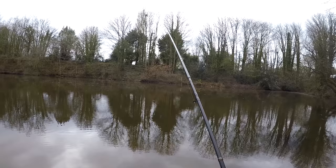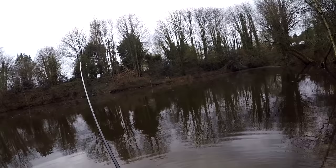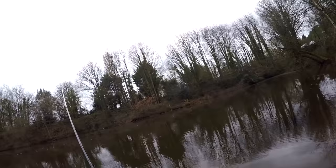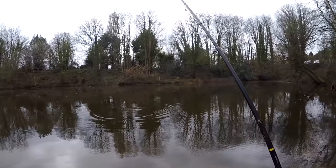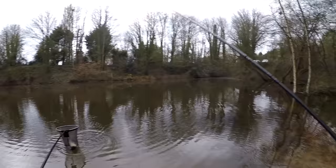With that hemp and that corn on the bottom, them little skimmers, you just know that daddy skimmer's about. Almost certainly going to be attracted by that hemp and them bits of corn. We've hooked into a proper bream, and that is what I love about fishing the waggler. When you're fishing all the depths, you can get roach on the drop, skimmers on the bottom, and you never know when Mr. Bream's going to turn up as well.